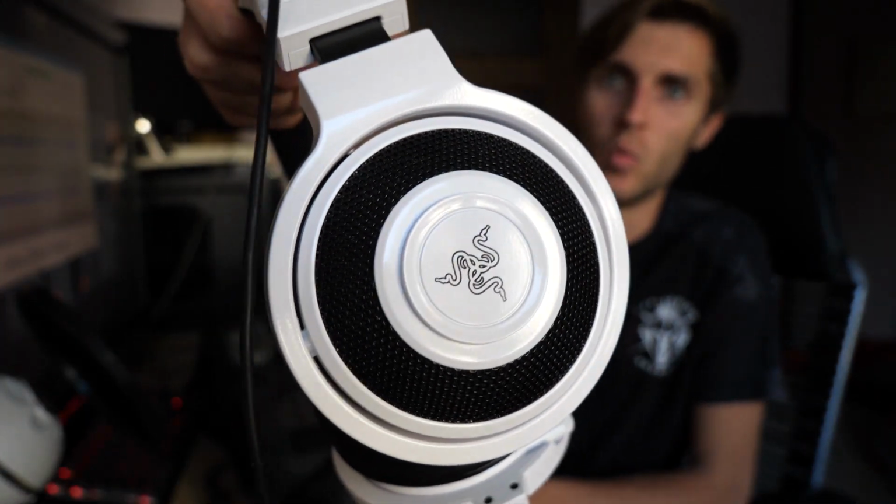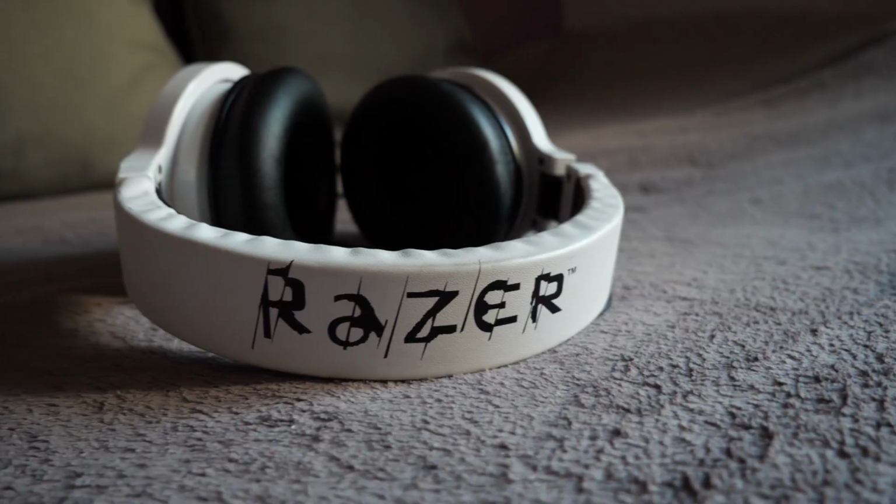Let's actually go from the least expected thing that you're gonna see here. This Razer headset. Why do I have a Razer headset in my backpack? I don't always have it with me, but I sometimes want to have it. I know this is a gaming headset, but it is so good for editing.